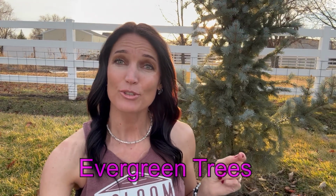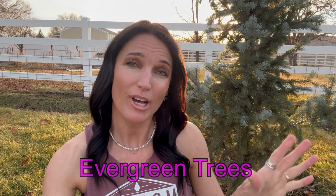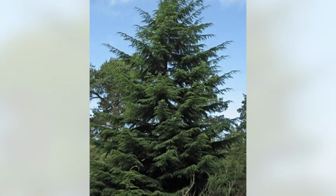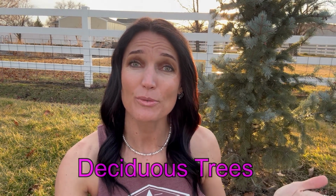So the evergreen trees are trees that will keep their color and their leaves and their foliage all year long. Once again, like this blue spruce, it is winter season here and he still has beautiful color. This is a little baby blue spruce, but it's still very beautiful. So examples of those are the blue spruce, hemlocks, pines, cedar trees, and there are also deciduous trees.